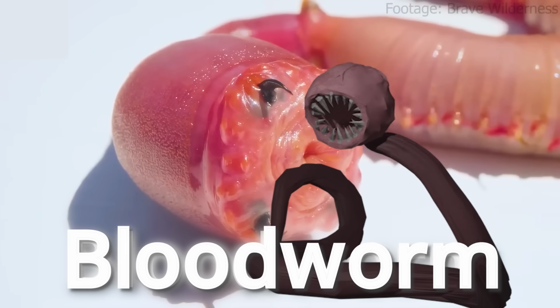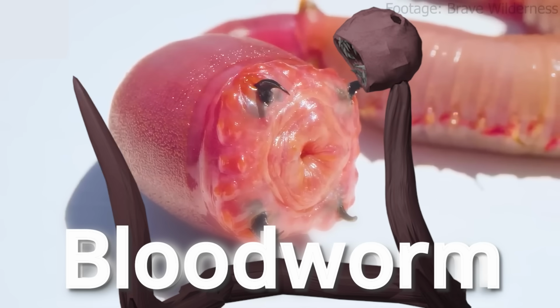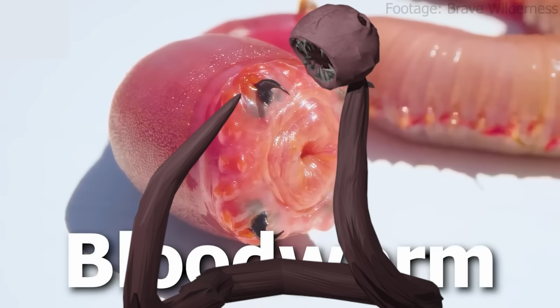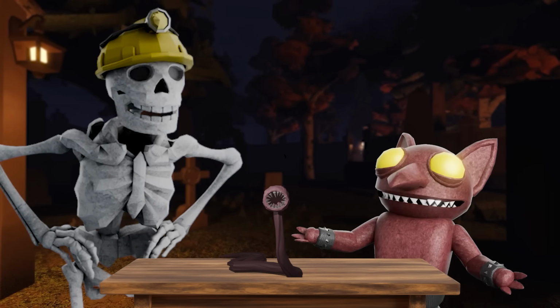This is a bloodworm. That thing's ugly! Wait a minute! What the crap? Hey! Who turned me into a worm? Hey, look, Bob! Dexter turned Figure into a worm!